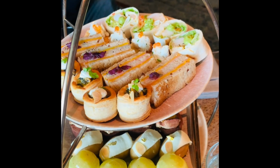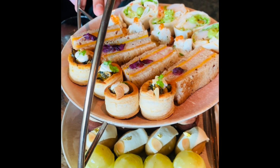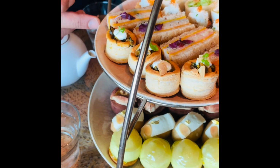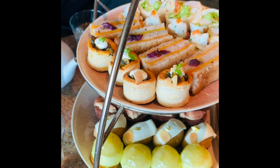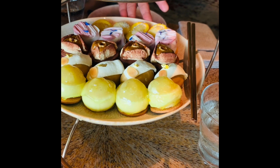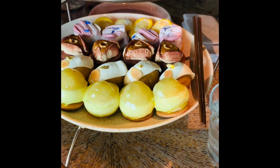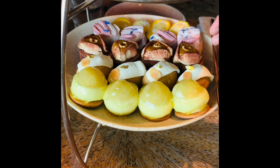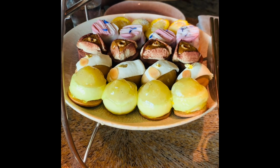Cajun shrimp with avocado puree. This will be your lamb jumbo crab brioche. Ham and cheese sandwich with multigrain bread. And this will be your portobello mushroom. Okay. And the lower tier will be your sweets. So the first one here is your mango coconut. This will be your fig lavender cake. Hazelnut chocolate. This will be your almond cake, and the last one will be your grape yuzu.